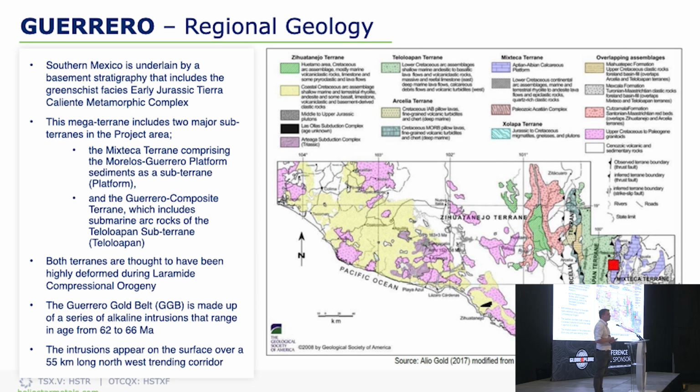We wouldn't say that definitively, but we're pretty confident that that's an updated interpretation, that we're on the left side of that domain boundary, maybe only by a couple of kilometres, and sitting over top, thrust over the top of younger Mixteca terrain.